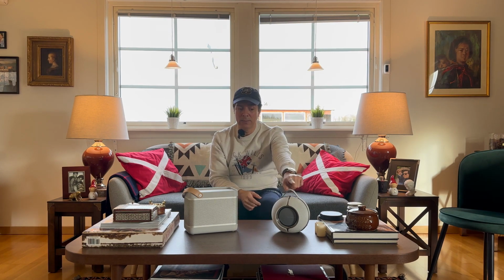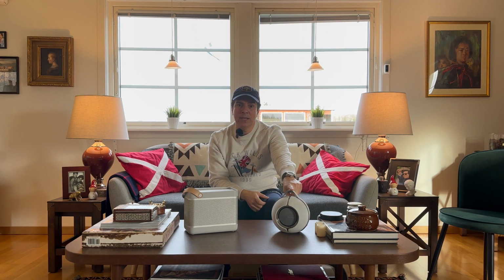The other great thing about this is if I have other AirPlay devices in the house, so I have this and I have, I don't know, a HomePod, and I have my BeoSound Theater. All of these products support AirPlay, so I can put these speakers in different parts of the house and use AirPlay to play music everywhere.